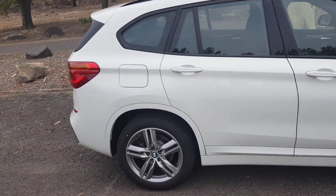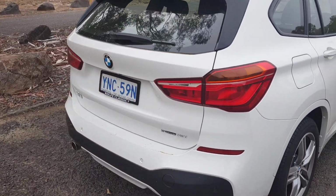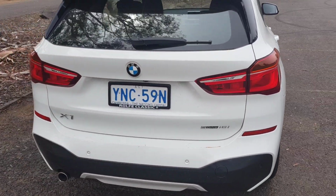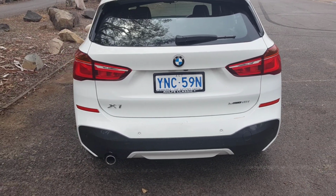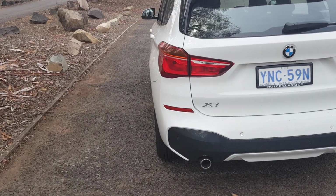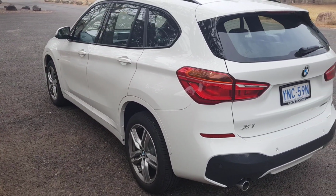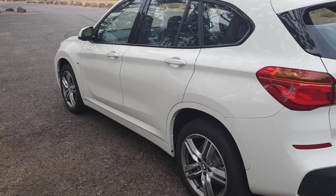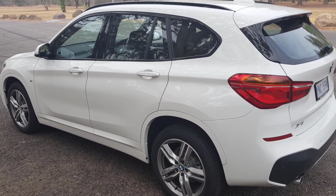This particular version is the sDrive18i, which is in fact a 1.5 litre 3-cylinder turbo with a whopping 103 kilowatts and about 220 newton meters of torque. It sounds kind of small, but for the car it is, there is enough power.